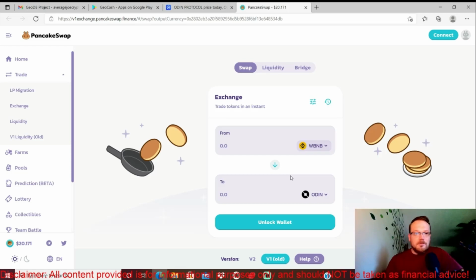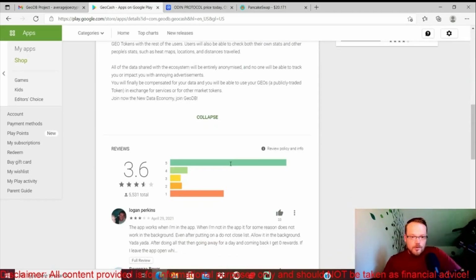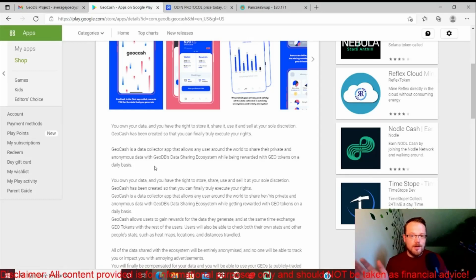And also, one other thing before I continue, guys, the GeoCache 3.0 app was released yesterday, and you can see here that GeoCache 3.0 is now live and fully integrated with BSC mainnet. You can get this on the Google Play Store or the iOS App Store. And I just want to point out a couple of things here that it mentions about the GeoCache app and what it does. You can see here, you own your data and you have the right to store it, share it, use it, and sell at your sole discretion.